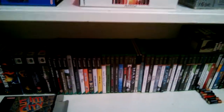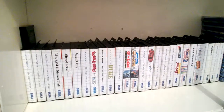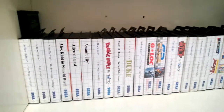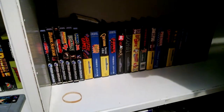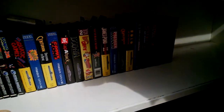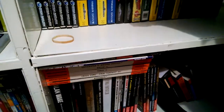Sort of a misc shelf really, consoles I didn't really buy that much for. Moving over again. Master System, some Dreamcast games on the end. This is the point where I sort of ran out of room, didn't know where to put everything. And down here, again, a few Saturn, Sega Mega Drive, right to the end. And then I've got strategy guides and misc down the bottom. Pretty much run out of space at this point.